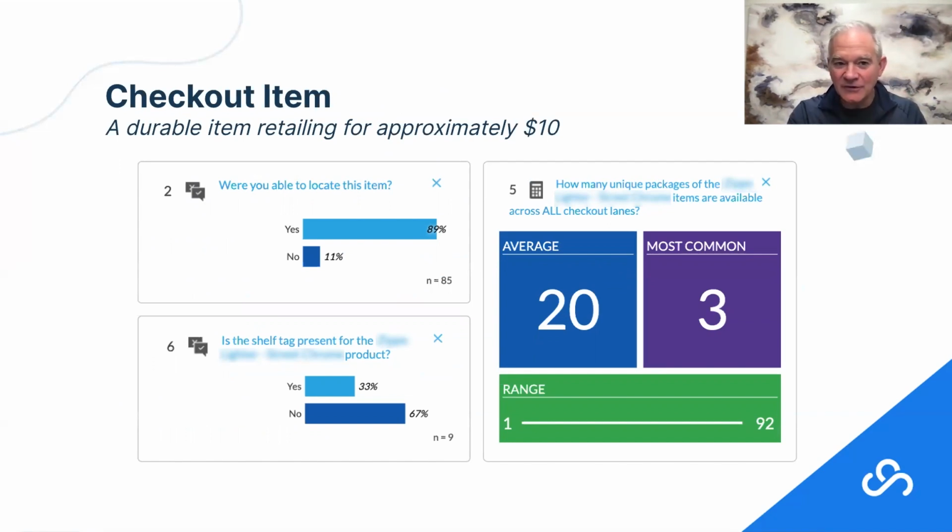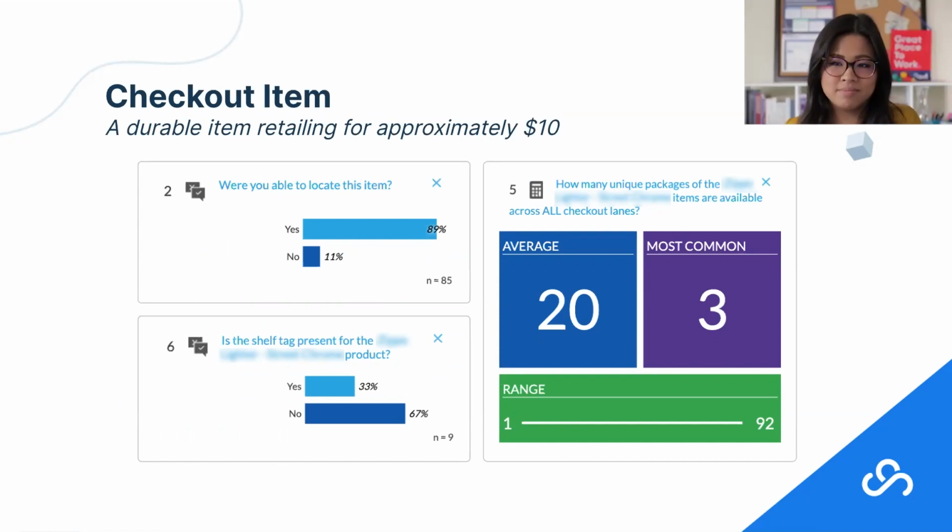85 occurrences, N equals 85, 89% was able to locate the item. Okay. So 11% said no. Well, it's 11% of the folks said they couldn't find it. Then we said, hey, of the 11%, which were 9 people, was the shelf tag present? And what's the kiss of death? The shelf tag is gone.